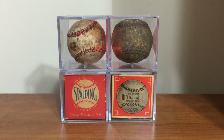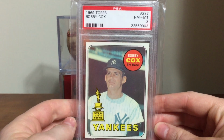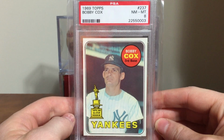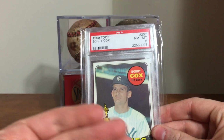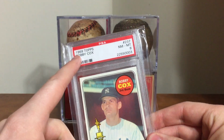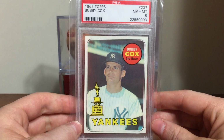This next one is also graded. I love this card. It's a 1969 Topps Bobby Cox Rookie, Near Mint 8. I love the old rookies. A lot of players back then didn't get a rookie card until after their first year. Bobby Cox's actual first year in the major leagues was 1968, so his first card was in 1969.